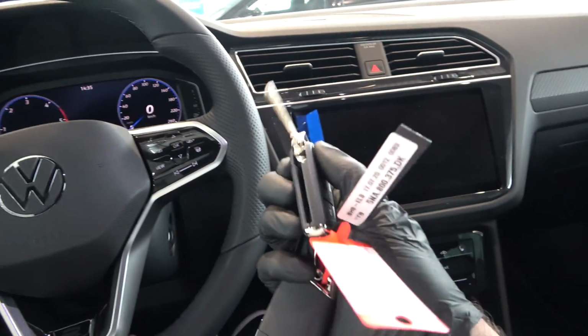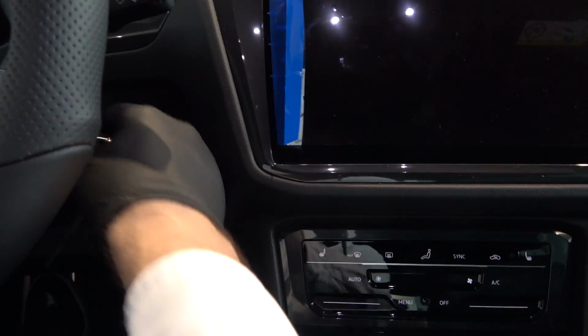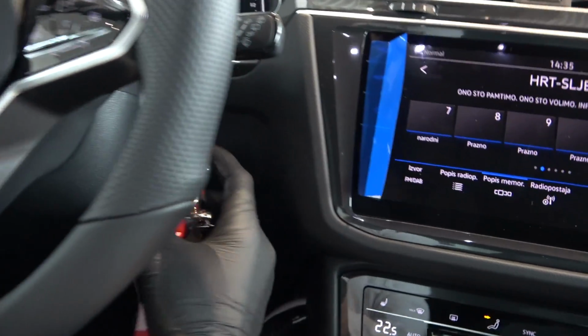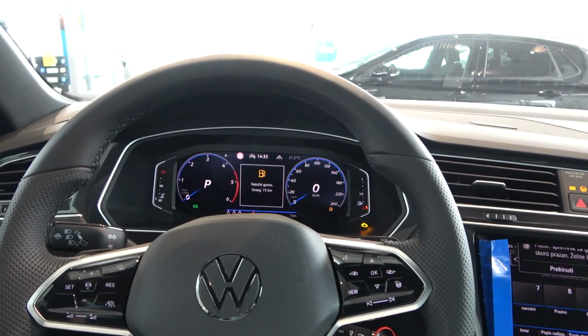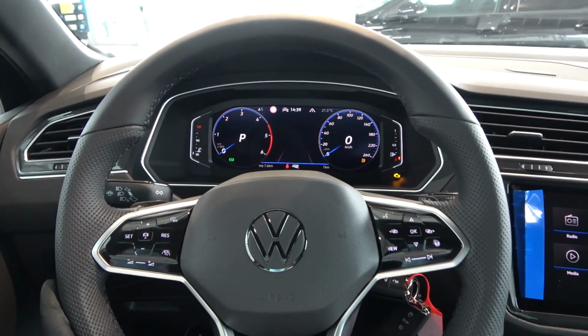And it's a bit weird that this model doesn't have the start engine button. So it's an option, you need to do this with the key. Haven't done that in a long time, I must be honest with you. Alright, so this is what we have here.